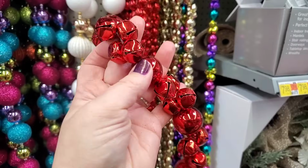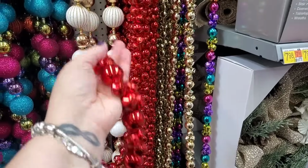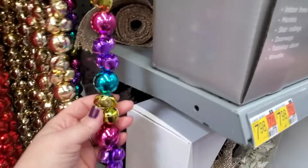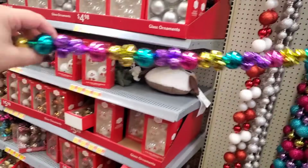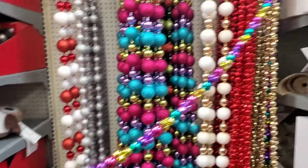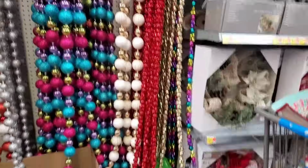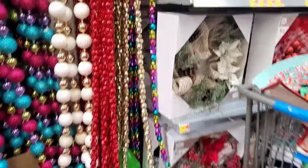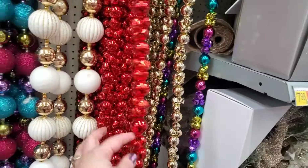It costs you more to buy the bells if you're doing projects with these bells. You can grab these up. Look at this one. Look at this beautiful rainbowy one. That's an amazing value. It just really depends on what you're looking for and what kind of quality you want, because that is a great buy for $8.97, and I'm kind of in love with it.